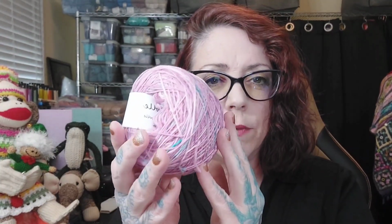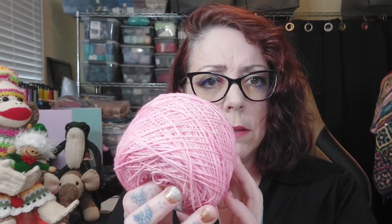So again, I got this, it's sort of like a dusty rose color with, you know, your typical specks in it. A little bit of cream color, a little bit of blue going on in there, kind of a teal blue. And then I got this subtle pinky color. So that's nice. That'll work. I can already see lots of uses for this in a flowery motif, I think.